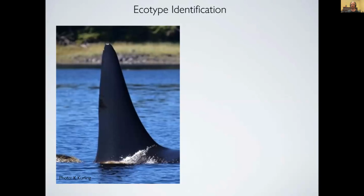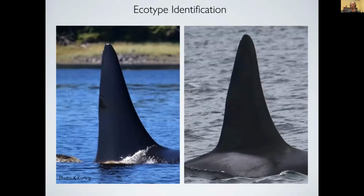And really, it was easy to tell just from that little tiny nick at the top of the fin on the next slide that this is T51. So not only do we know the ecotype, but we know the individual. And we can see that he's not a very common whale. Since 1987, he's been seen 46 times, or at least been photo identified 46 times, at least in the database that I maintain on behalf of Fisheries and Oceans Canada.